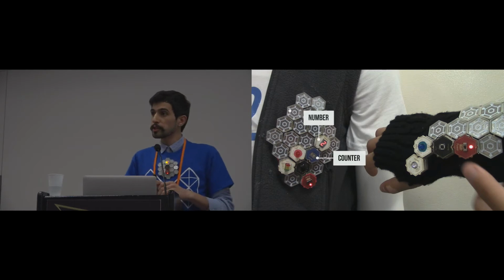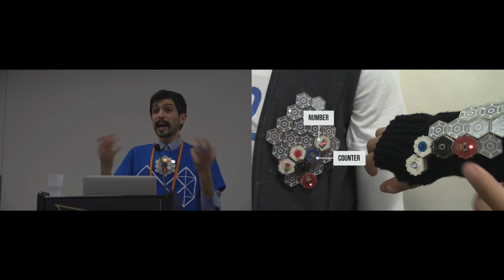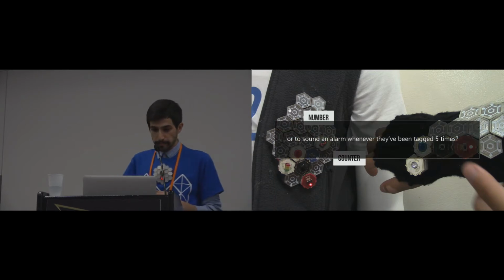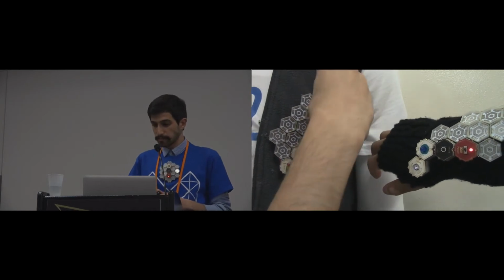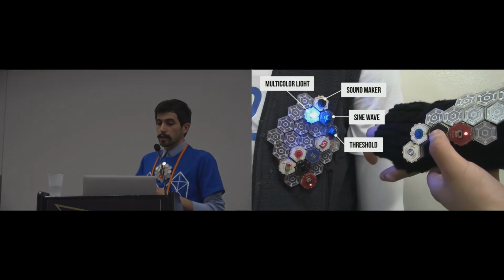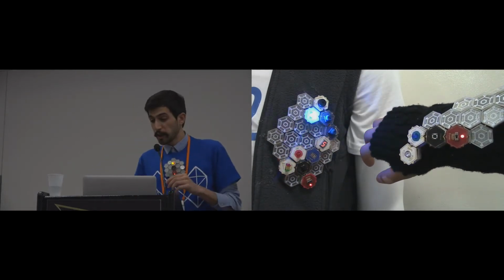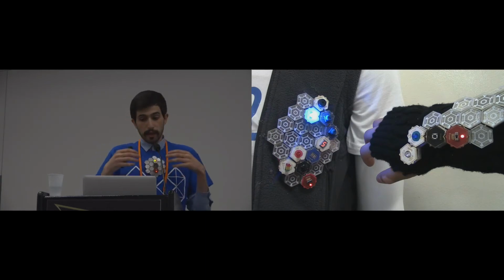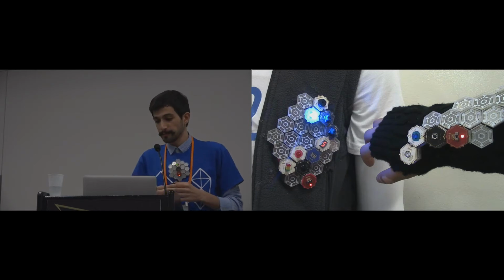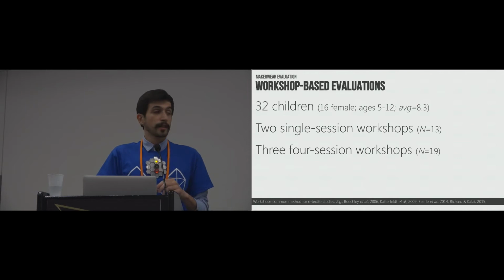Or what if children wanted to build an end game condition for their design so that it would sound an alarm whenever they were tagged 5 times? So using a threshold module, which is set to 50%, they are able to activate the alarm whenever the number passes the threshold. To evaluate MakerWear, we used a workshop-based study methodology.